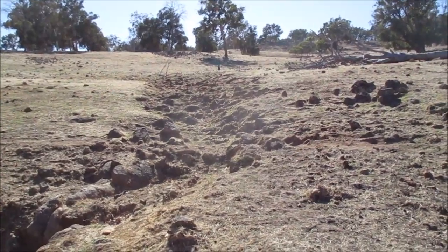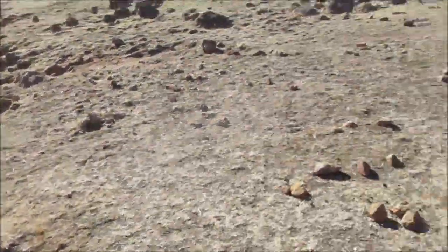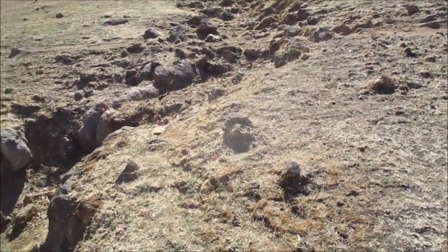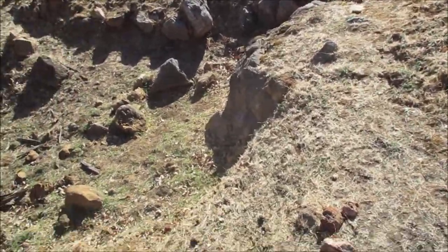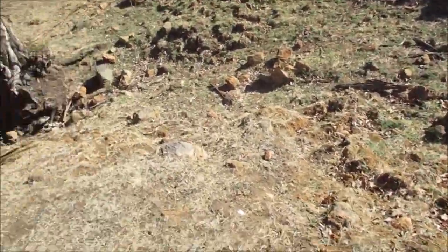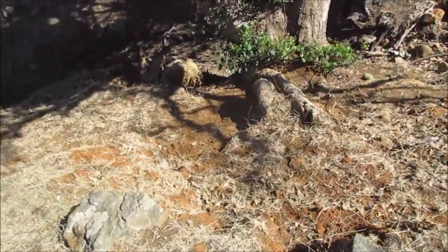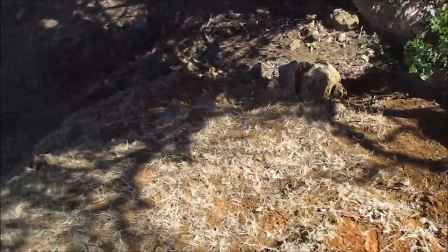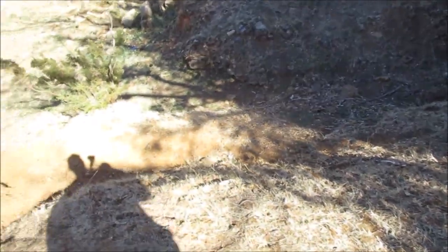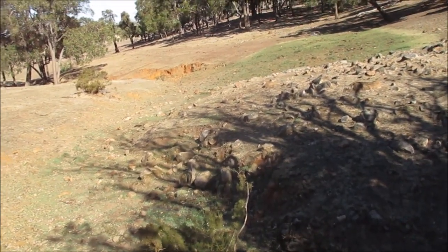Okay, the water flows from up there, from the higher ground, and comes down through here. We're in sort of a gully here. As you can see by the erosion, all the water runs down through here, and this is all granite bedrock. So I've got the water running down in between these two trees, racing down through there, and then out the other side, down in through there. It runs all the way out through there.